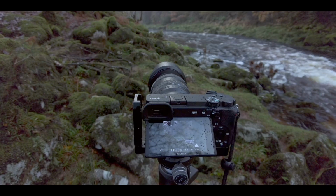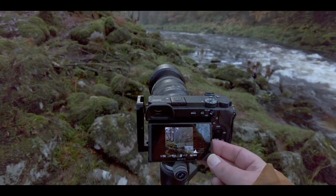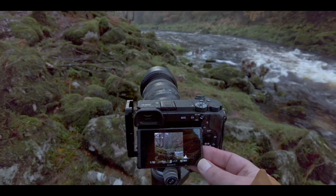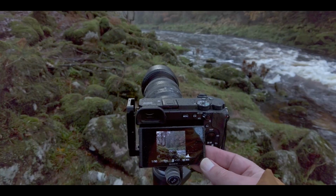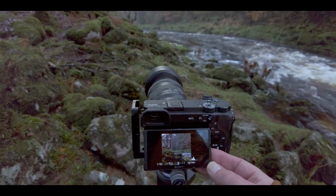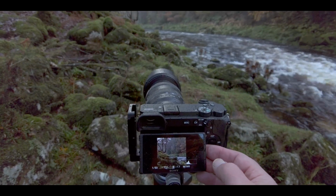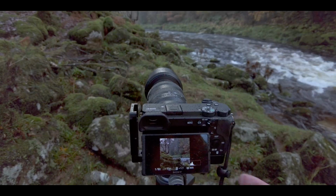Well, while I'm waiting for the sun to come out, I thought I might as well get the settings right. So I've not changed the ISO, but I've put the shutter speed to 1/50th of a second. I'm at f11. It's starting to rain a little heavy now. I'm going to have to get a cover out for the camera. Let's do that first.